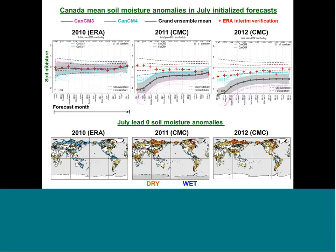In 2010, when we used the ERA data in the assimilation cycle, it was pretty stable. When we used the CMC, the initial conditions that came from the assimilation cycle were very dry, but the model was able to come back during the forecast. That was there in 2011 and 2012. And if you look at the lower panels, these are the zero-time lead soil moisture anomaly forecasts for July. You can see that with the ERA data and the assimilation cycles, we get dry areas and wet areas. But with the CMC, it was a lot drier and almost everywhere.